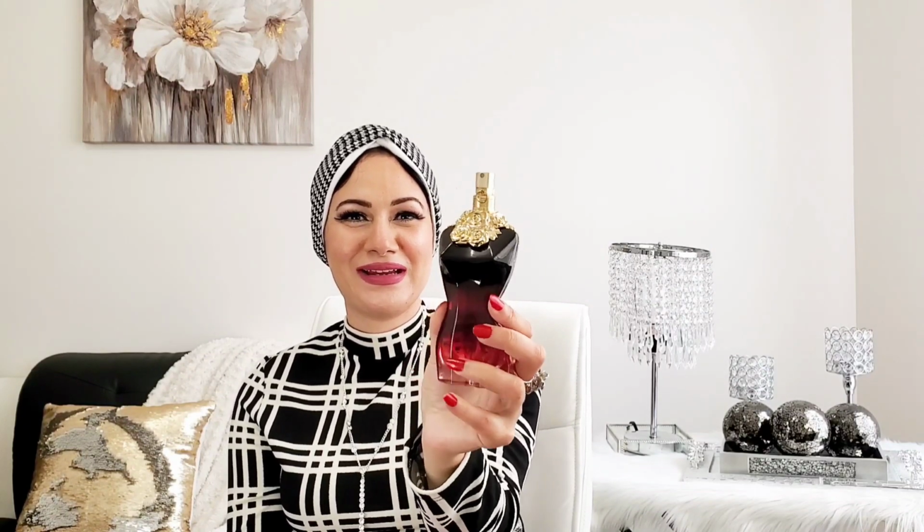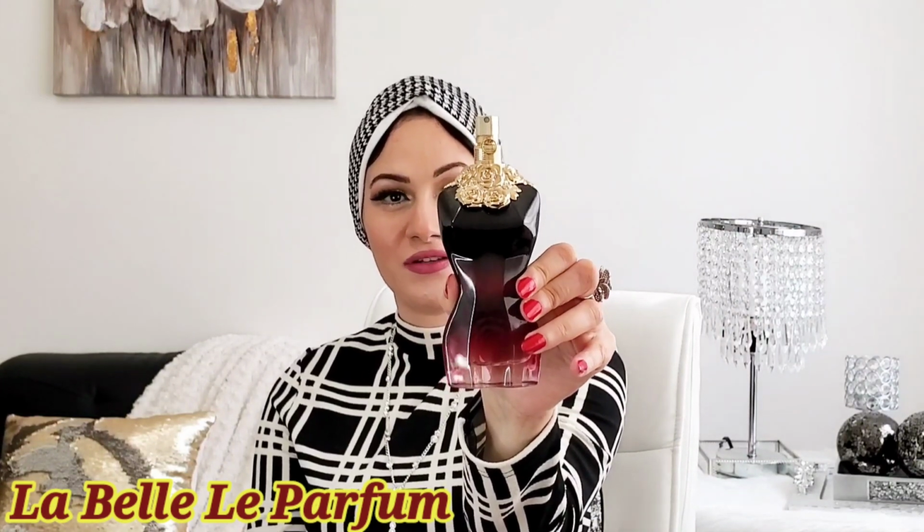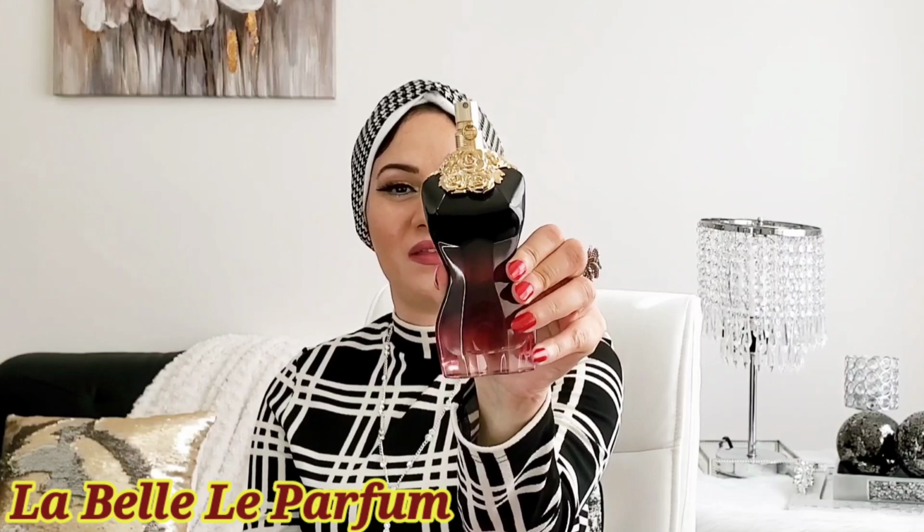a Baccarat Rouge vibe. And my next heavy hitter fragrance, you guys, is actually a flanker from a very popular fragrance. And of course I'm talking about La Belle Le Parfum. This version, you guys, of course is much heavier than the original La Belle, and if you ask me, I love it way more than the original La Belle.